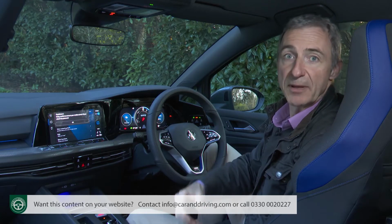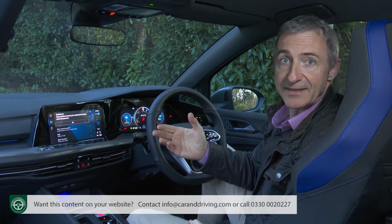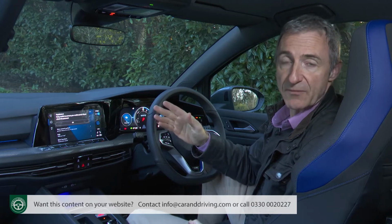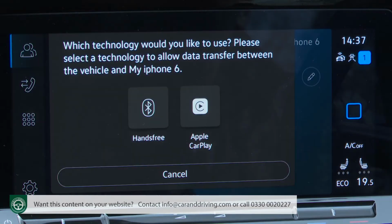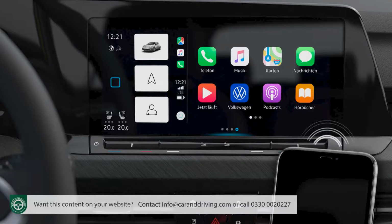Anything this instrument binnacle display can't tell you will be covered off by that 10-inch centre dash touchscreen that we mentioned earlier. It does, of course, have all the usual infotainment functions, things like radio media, phone, navigation and assist system screens, plus an App Connect media display for the Apple CarPlay and Android Auto smartphone mirroring capability.